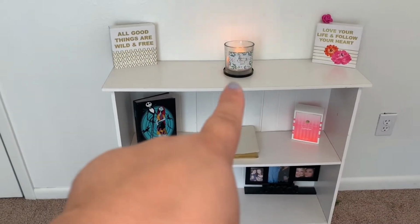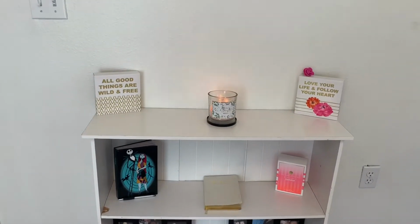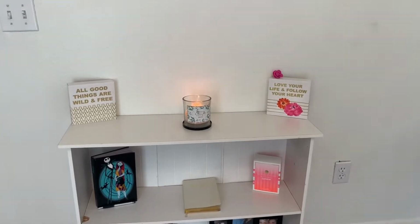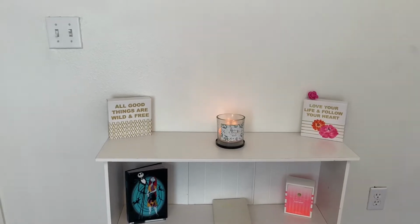And then I have this candle that is Mary Bright. It's from Sonoma, which I love so much. I can find where I got it. I got it as a gift for Christmas. But I love the smell. As soon as you put it on, the whole room smells amazing. It is such a good smell. It doesn't smell strong or anything, but it just makes the room smell girly and beautiful, and I just love it.